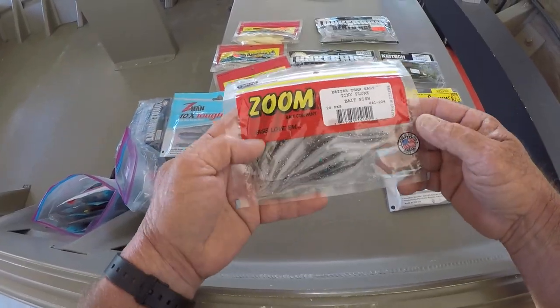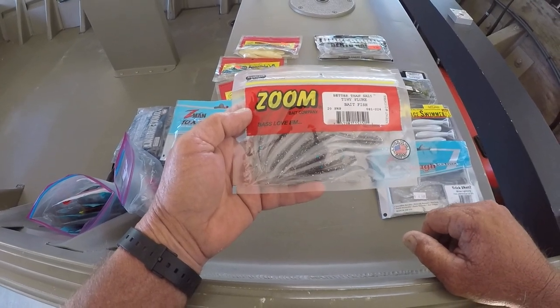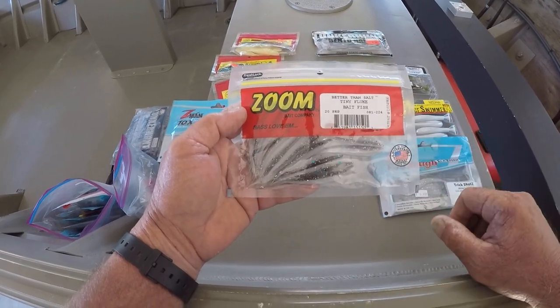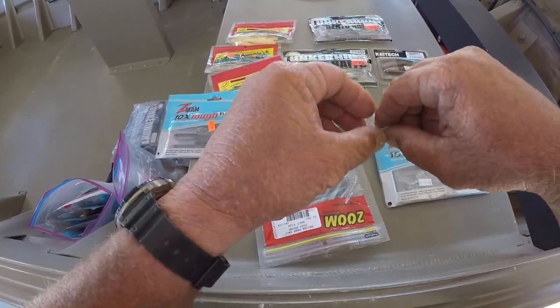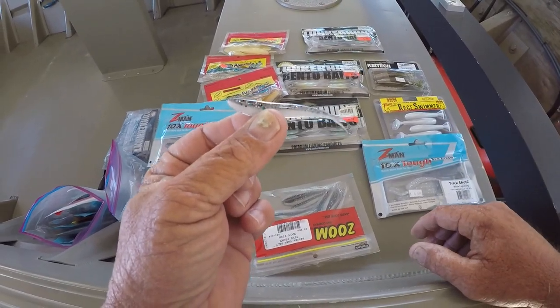This one right here is a good one, folks. It's an excellent bait to fish in river systems. It's called the Tiny Fluke Bait Fish is the name of it. And this is the one that did an excellent job yesterday. It's just a 3-inch shad imitator.